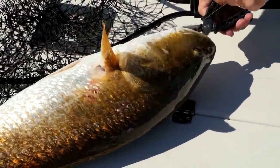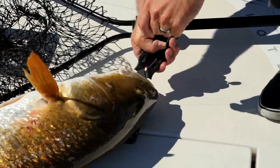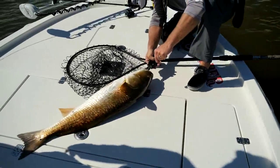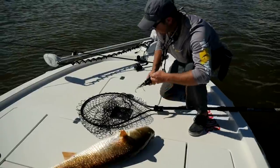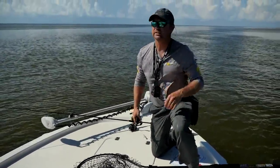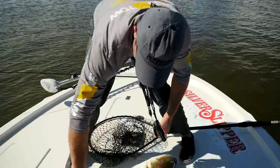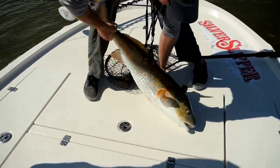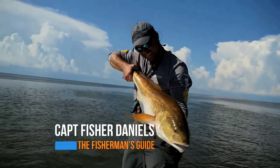This is right about the same area you've seen them at before, wasn't it? Yeah, so whenever we were running through, we scattered them, and I pulled into that bay, and I thought that's where they were headed to, but they stayed out here. They're right out here on this tide line. They're feeding in this tide line. Let's see here. Oh, yeah. Man. It's a pretty color.